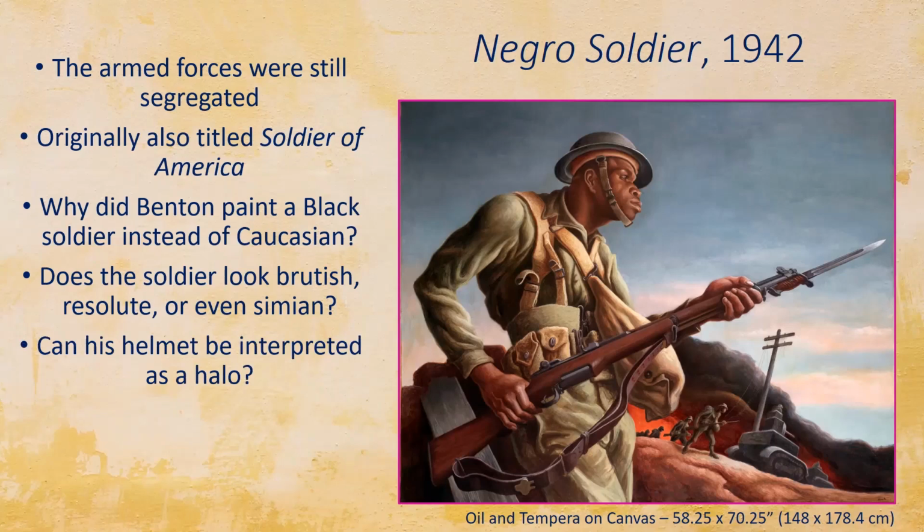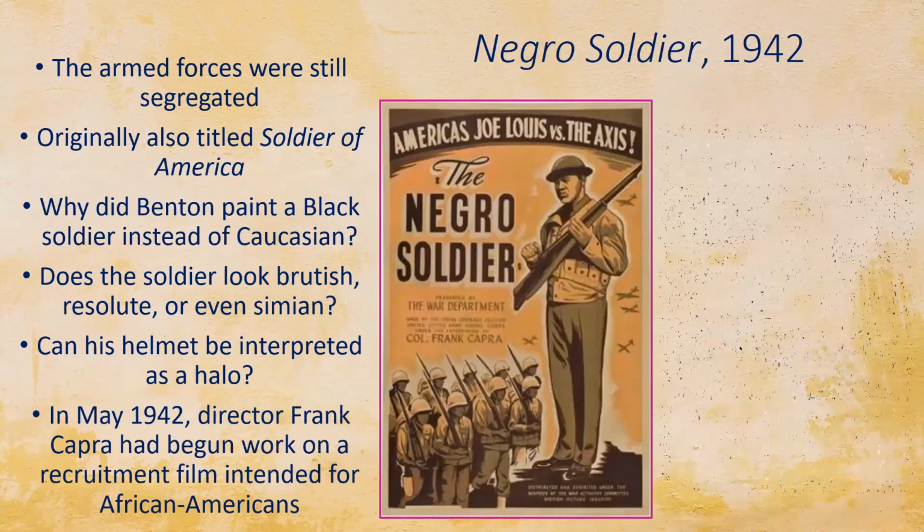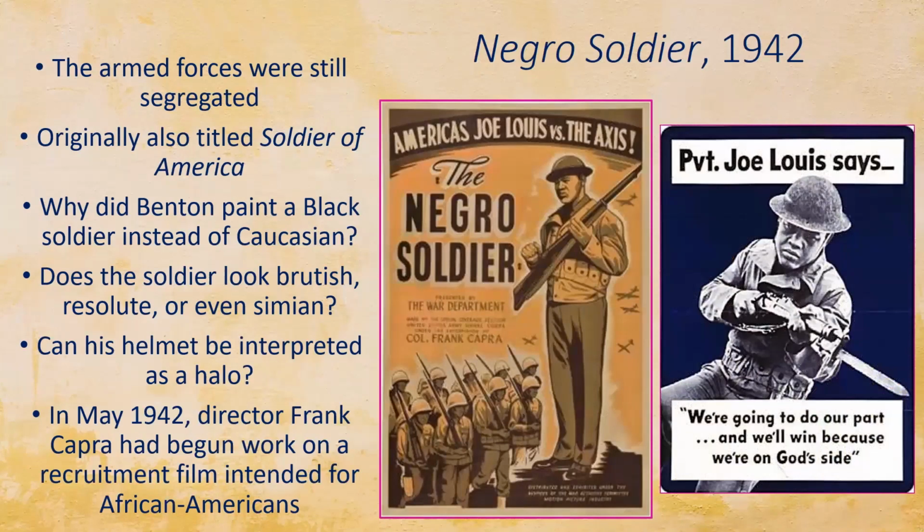And then another bit of context, again, the Negro Soldier title. At this same time, the director Frank Capra was making a recruitment film titled The Negro Soldier to try and get African Americans to join the armed forces. This movie starred Joe Louis, the boxer. And look at that advertisement on the right-hand side. Does Joe Louis look brutish or resolute or even simian?